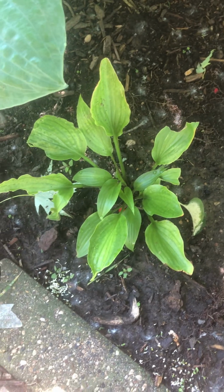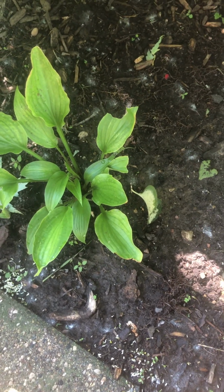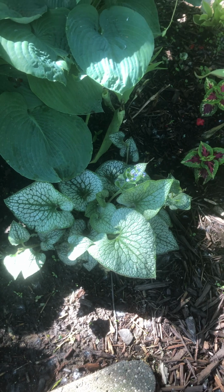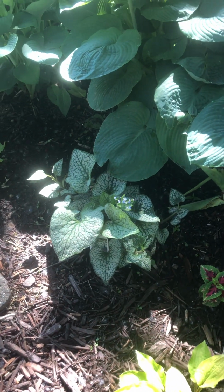Right in front of it, I got another new one I just planted this year. I lost the tag. I do have them written down, so I'll have to figure out which ones these are and put tags on them again. I've got a Queen of Hearts, Brunnera. That was just planted this year, so that's doing really good.